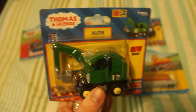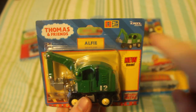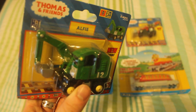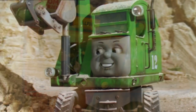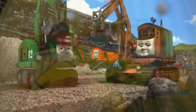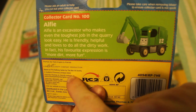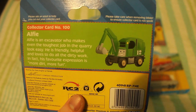So here's Alfie. Again, Alfie's a really good model. There's a nice little animation. Again, it comes with the new item sticker, which a lot of the last sort of ERTL products came in. I think it's fair to say he looks more or less what he looked like in the TV series, but probably a different shade of green here. I'm sure you'll agree. And collector card number 100. You can see a nice description. Again, it was brought out in 2004 when the last sort of few characters were released.